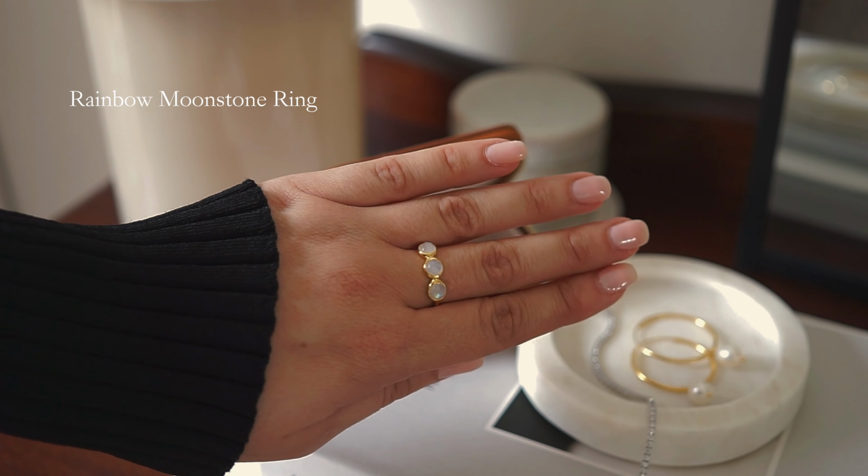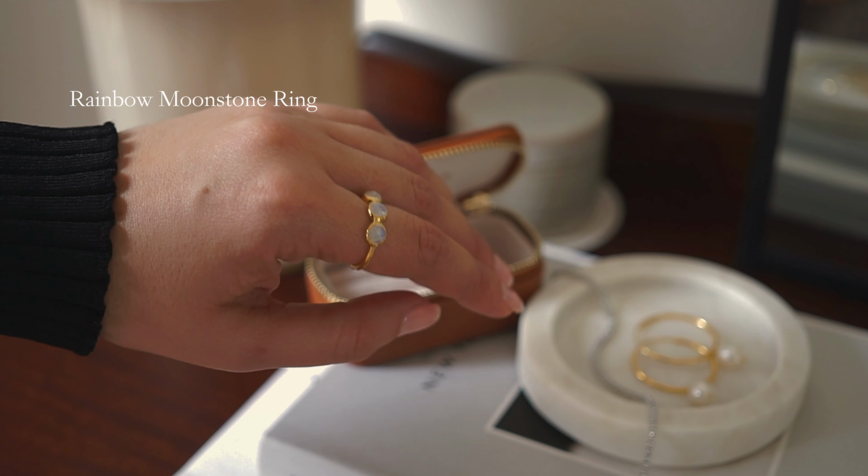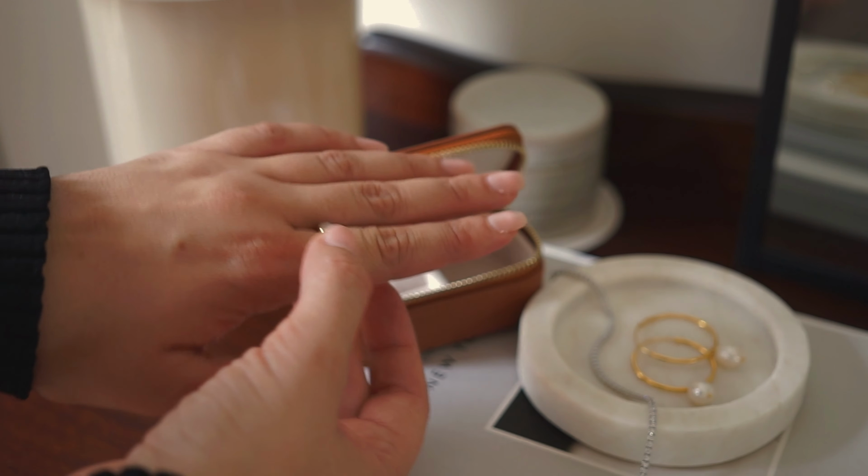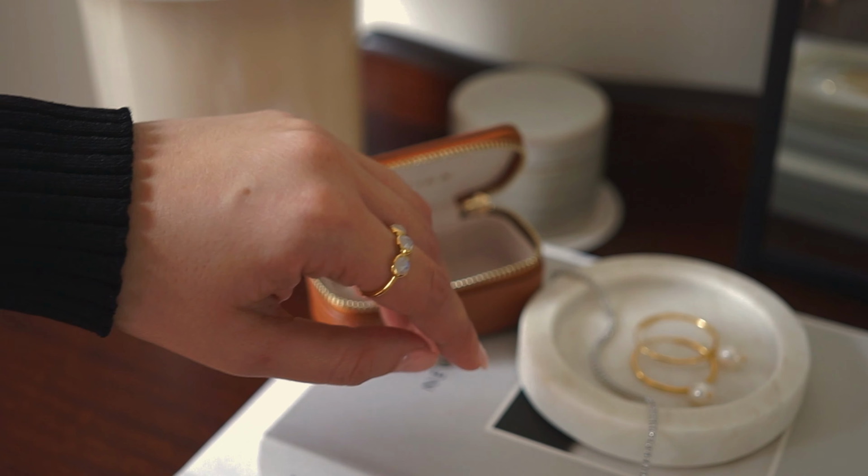So the next jewellery piece that I got is this rainbow moonstone ring, which is also in gold vermeil, and honestly it is so beautiful. I love rings. I love to mix and match my metals. I love silver and gold together, but I also wear my golds and silvers matching. But this is so beautiful. I love the way it sits on my hand and my finger, and I love that it's subtle, it's classic, but also still a bit of a statement piece if you don't want to wear rings that are a bit too flashy.